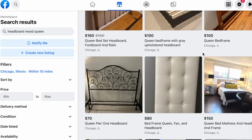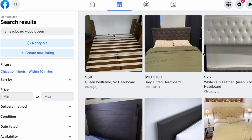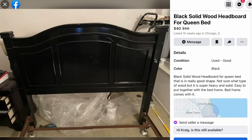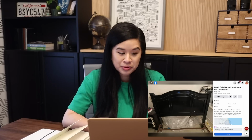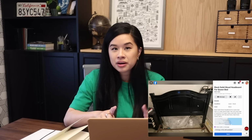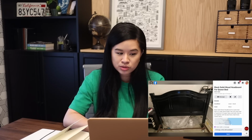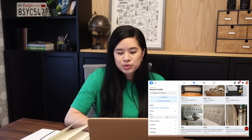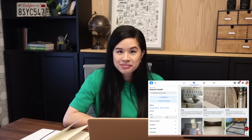What else is there? Metal frames, tufted frames. This one would be kind of cool. Not sure what type of wood, but it's super heavy and solid. I'm wondering if I could take this and strip off the paint. It would be a lot of elbow grease, but it would be worth it if the wood tone underneath is beautiful. Plus, this is only $40 and it's been on here for 15 weeks, so I'm sure that we could get it for even less maybe. Okay, I'm gonna keep scrolling and I will report back once I find something good.